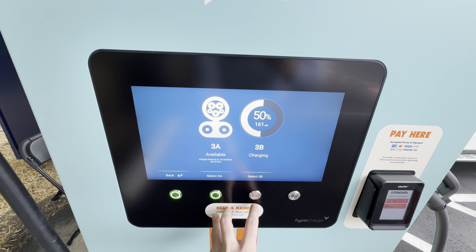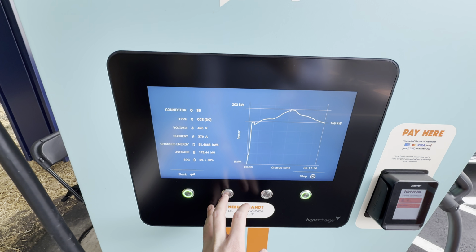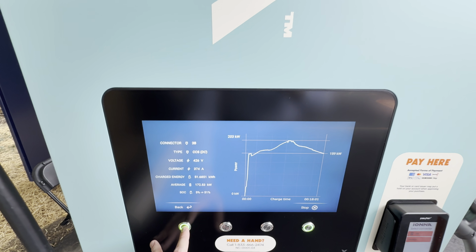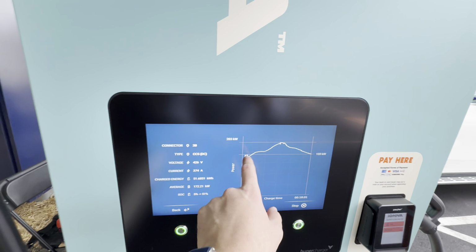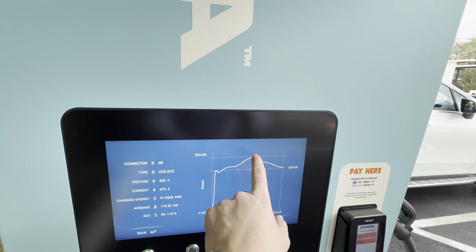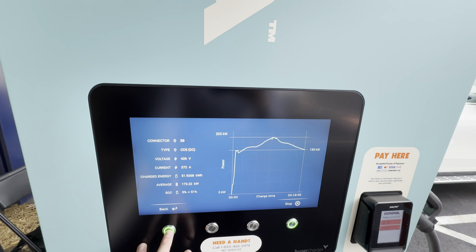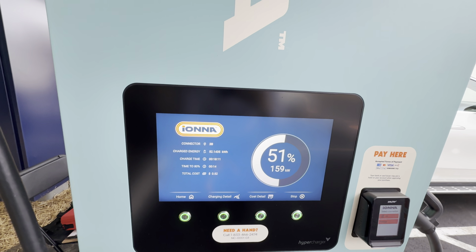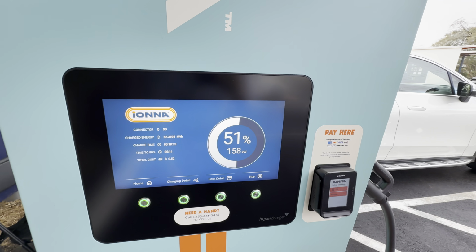So 50%, looks like they're actually ramping up, or it looks like they shot up and now we're back on the natural curve, probably a cold battery again. They started at 5%. So yeah, definitely probably cold battery warming up and now onto the natural curve, peak of 203 kilowatts. And there you can see that there, 52 kilowatt hour delivered in 18 minutes. So that's actually really good.